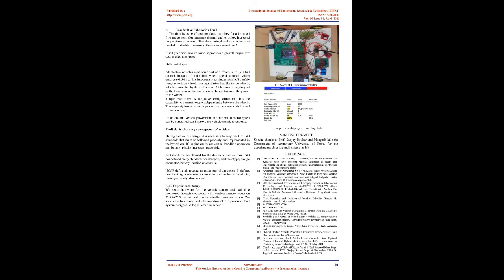During electric car design, it is necessary to keep track of ISO standards that must be followed properly and implemented in the hybrid car. An IC engine car is less critical in handling operation, but complexity increases usage risk. ISO standards are defined for the design of electric cars. ISO has defined many standards for chargers and their types, charge connectors, and battery location on the chassis. NCAP defines all acceptance parameters of car design. It defines what the braking consequence should be, the brake capability, and passenger safety.